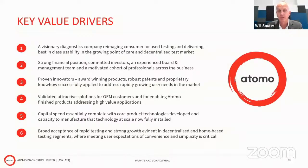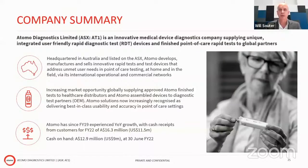understood by end users. If we could just go on to talk about the company itself, we're headquartered in Sydney. I've got a production facility in South Africa. As I say, a global business. We've established a business development presence in the US and in the UK. And really over the last couple of years, we've been focused on responding to the pandemic, building out our production capacity, but also, I guess, continuing with our core business in R&D and design around rapid diagnostic tests.